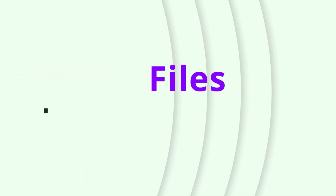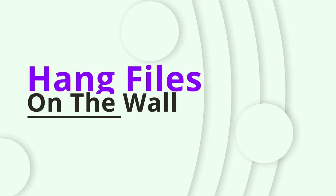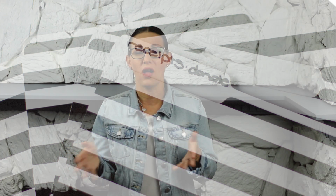Another hack I have for you is to hang files on your wall. So I call them hanging files, and you use them just like you would a magazine holder or even like a filing cabinet. So those hanging files that are on your wall, if you're somebody that doesn't have a lot of counter space, but you have wall space, you can use hanging files and create a drop zone for all of your different papers. Give each file a specific purpose. Maybe each family member gets their own. Maybe you have one for medical, one for house, one for bills. Whatever it is, give each one a specific purpose so that not everything is piled up in one hanging file.